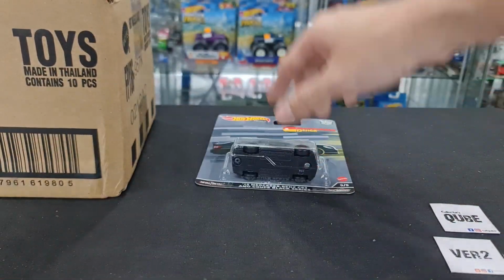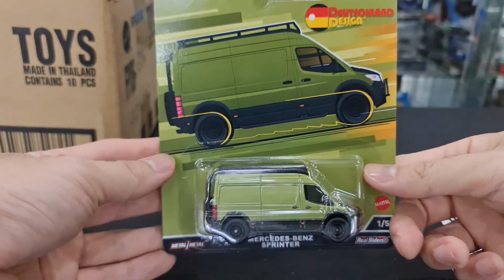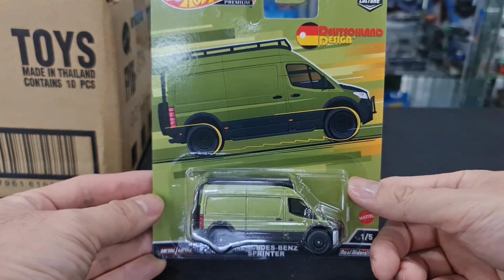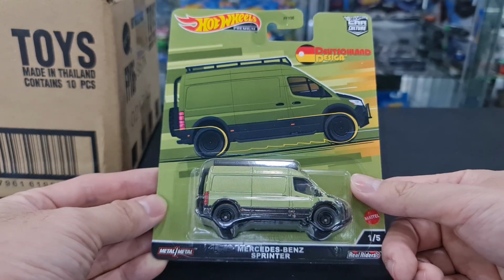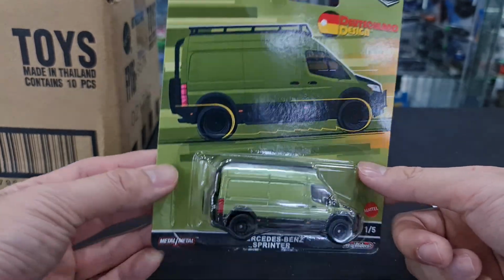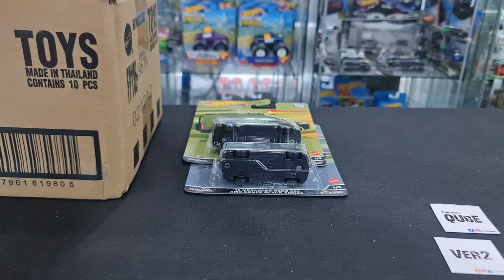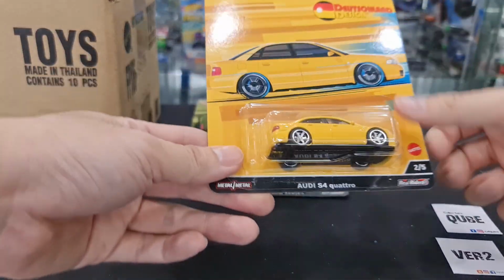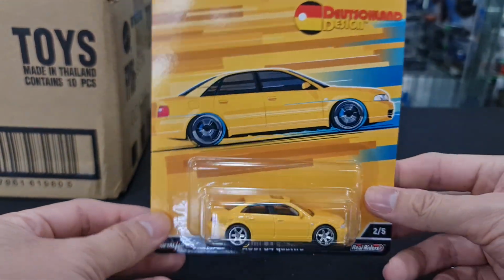Okay, so this is the black, and then we go to number 1. Okay, number 1 is the Sprinter. I believe this is the new release as well. This is a first edition. Okay, Mercedes-Benz Sprinter. This is number 1 in green, and then we have number 2 is the Audi S4 Quattro. Okay, again, this is another very nice casting.